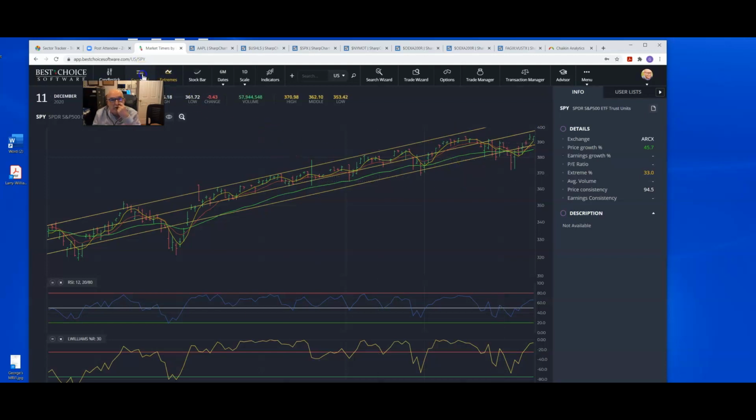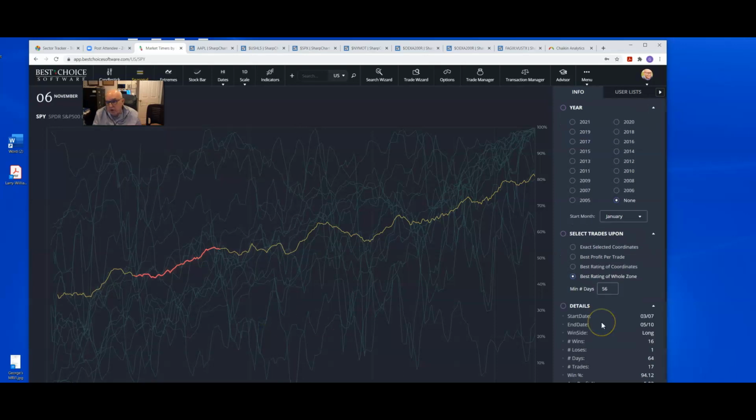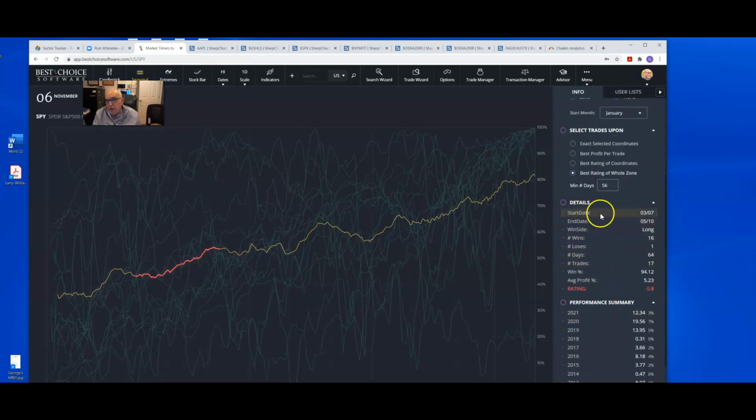And if we look at the seasonal charts, and if I change this to 56, get a longer period, and see how it would perform in the first 6 months of the year, you can see that is what I sent you. You have a seasonal trade from March 7 to May 10. Seasonal trade. 94% win percentage. 16 out of 17 years it's up.